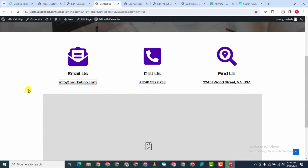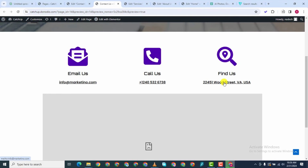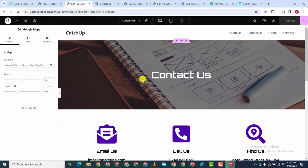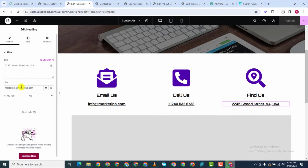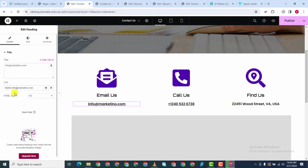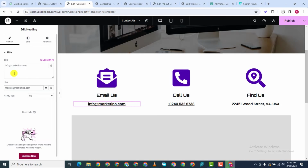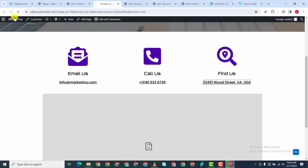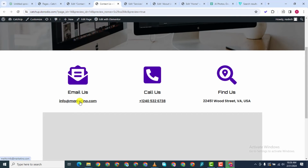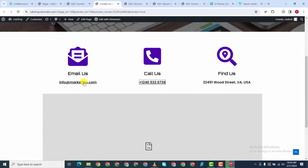So that is it. You see, if I click here, let me check this, info at marketing. Okay, this one I'm supposed to remove the link from there. This one should be clickable. Info at mail. Did I write that well? Mail to. This seems to be a glitch because this one is working. This one is working just well. This seems to be a glitch.